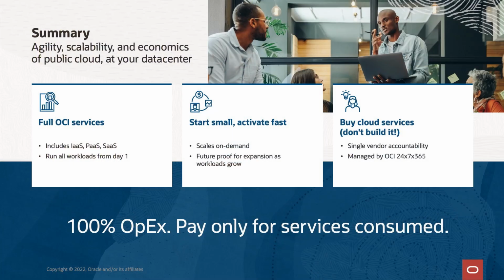We started the session with a what-if question. We asked, what if we could get the best of public cloud experience with the best of on-prem data center experience? And the answer is dedicated region. Customers told us they want the agility, scalability, and the economics of public cloud. With dedicated region, we provide 100 plus of the public cloud services. They are in the infrastructure as a service category, platform as a service category, and software as a service category. And all of those are available to our customers from day one.